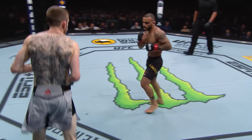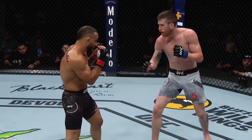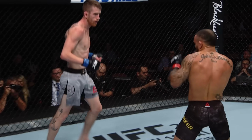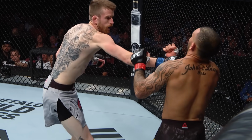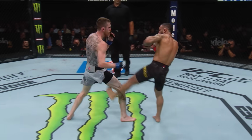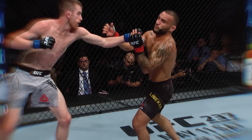Lineker throwing bombs low and high here early. But while he's throwing those bombs, I'm scoring much cleaner shots. Nice fast jab there by Sandhagen. While Lineker's standing and waiting to land the big shot, Sandhagen's faking, coming out, coming in. It adds up as the rounds build.